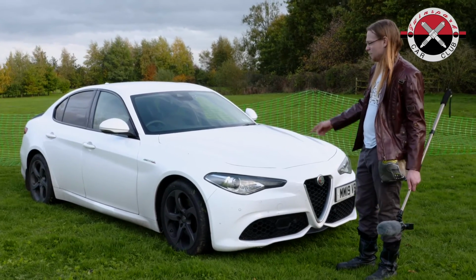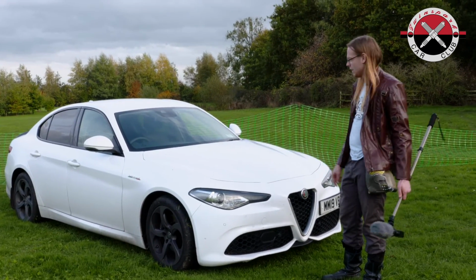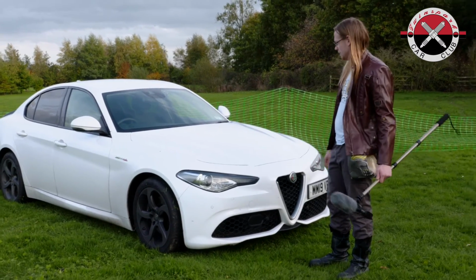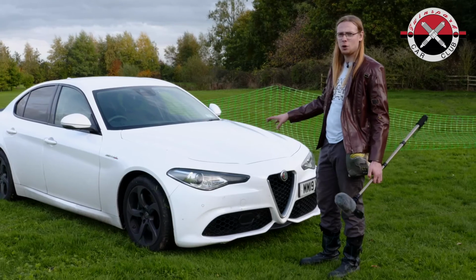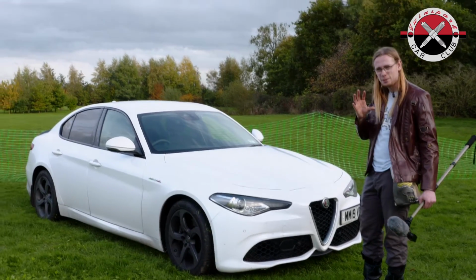But yeah, I've driven this a few times. Bit stiff, I find. It does bounce a little bit, but fantastic to drive. Will say it needs to be louder. The engine is so quiet. It sounds good, but it's just a bit too silent.